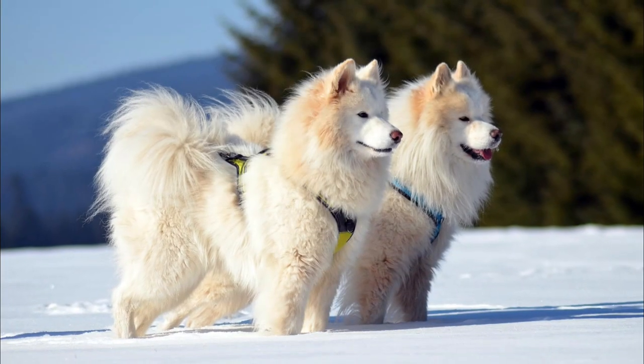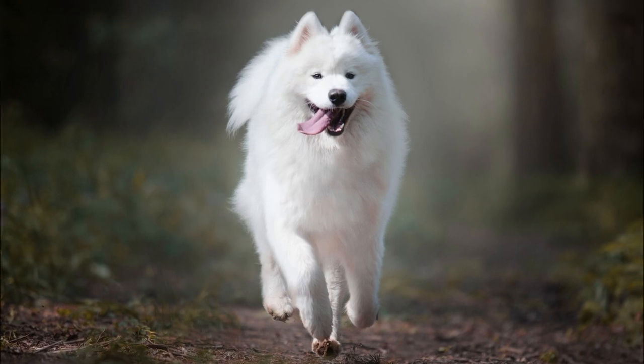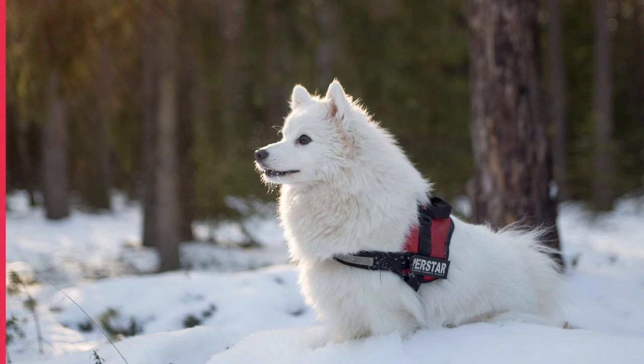You'll need to be committed to grooming these guys and getting them a lot of exercise if you plan to own them. Because they look like bears, they want to be outside, enjoying the outside, and they definitely need grooming.